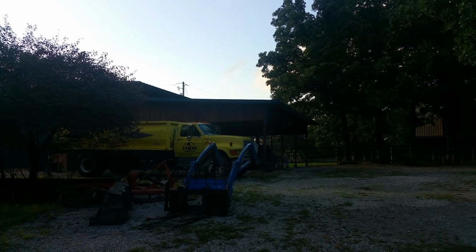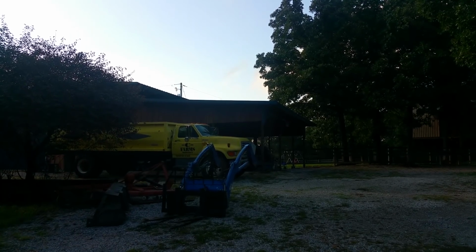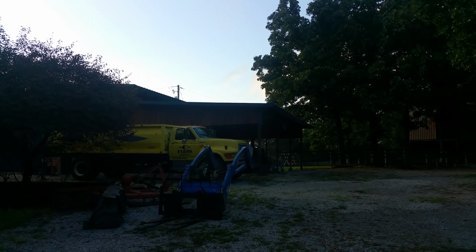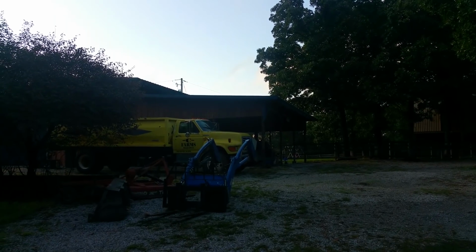Again, we will plan showings if you're interested in this property, and would be happy to give you a walk around and show you the interior of the shop at that time. But again, for security reasons, we're just not going to go in there at this time and film.